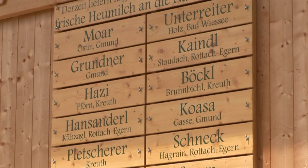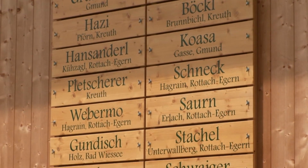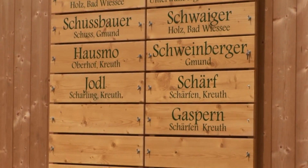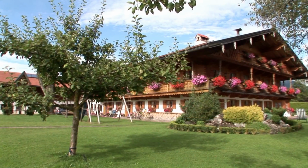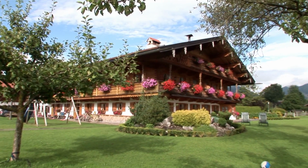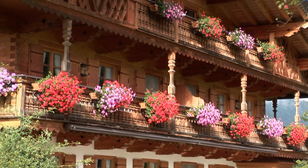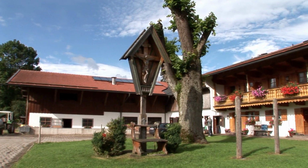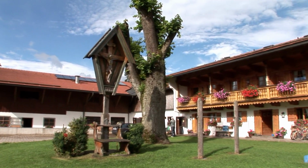Not too long ago, 21 dairy farmers from the Tegernsee Valley decided to form a cooperative called the TegernseerLand Natural Cheese Dairy. Its objective is to provide locals and tourists, as well as shops, hotels and restaurants, with direct access to high-quality products from the region.